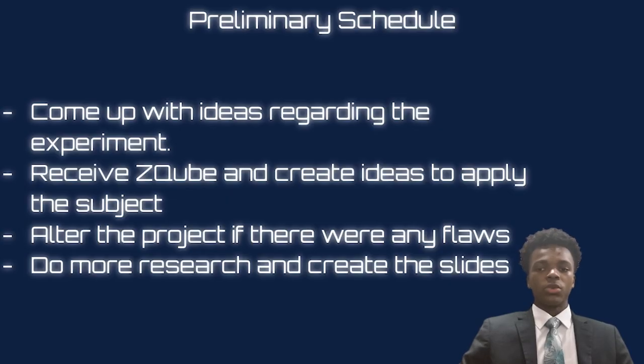The preliminary schedule consisted of first coming up with ideas regarding the experiment, and then receiving the Z-cube and creating ideas to apply the subject. And after creating these ideas and applying them, we altered the project to see if there were any flaws. And lastly, we did more research and created the slides.